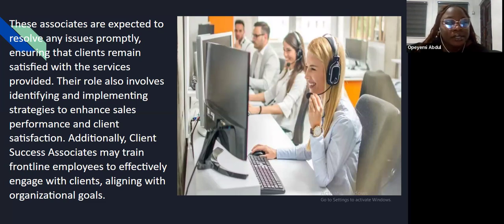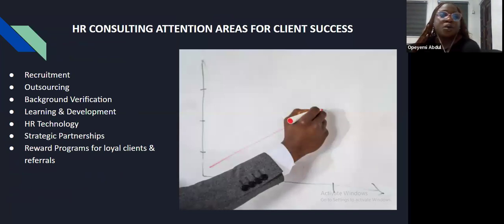So additionally, client success associates may train frontline employees to effectively engage with clients, aligning with organizational goals. So, HR consulting attention areas for client success. I'm not going to be speaking much on this, but I just wanted to pinpoint the attention areas for client success in HR consulting. So we have recruitment, we have outsourcing, we have background verification, we have learning and development, we have HR technology, we have strategic partnerships, and we have reward programs for loyal clients and referrals.